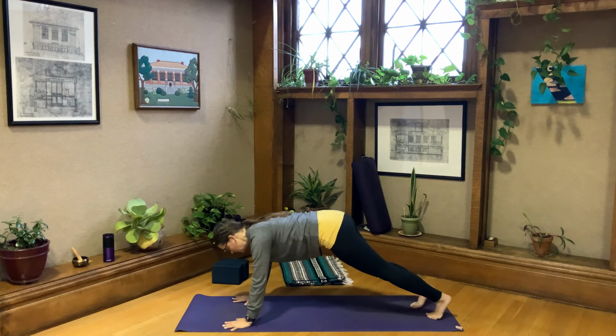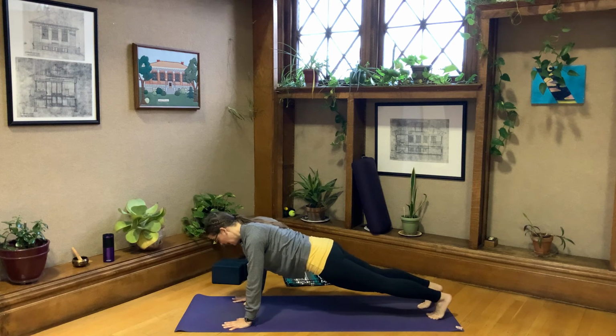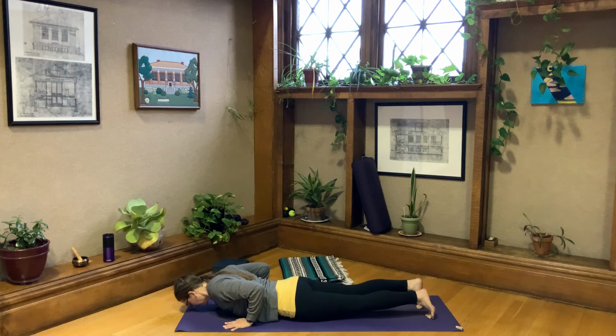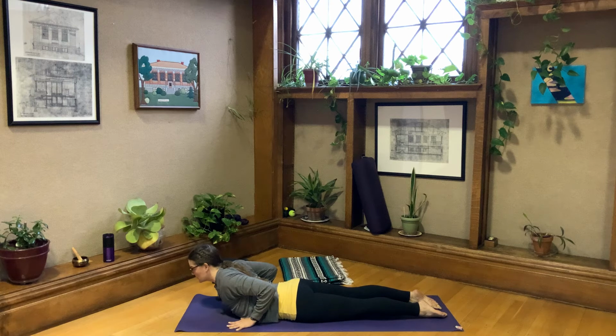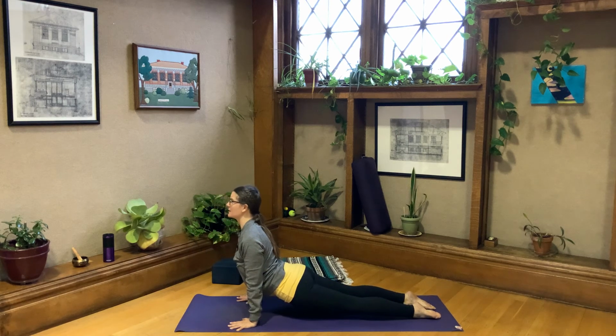This time you're going to step back to a plank. You could stay in downward dog or child's pose, right? Exhale, coming through your push-up, knees could totally come down. Inhale, low cobras on the table. If you feel like you're ready for that upward dog, please don't push your body into something it's not ready for.